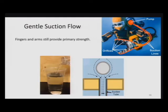Very, very gentle. So it's not like we're just taking a vacuum cleaner and sucking everything up that we can get the tube on. But really, this is such a light force, maybe 1 Newton of suction force, that you're still going to be relying on the fingers and the arms to do the strength of this manipulation task, whatever it is. And pumps are heavy, so you could add them to the shoulder of the robot so that you're not adding unnecessary inertia to the end effector. So this is a feasible option.